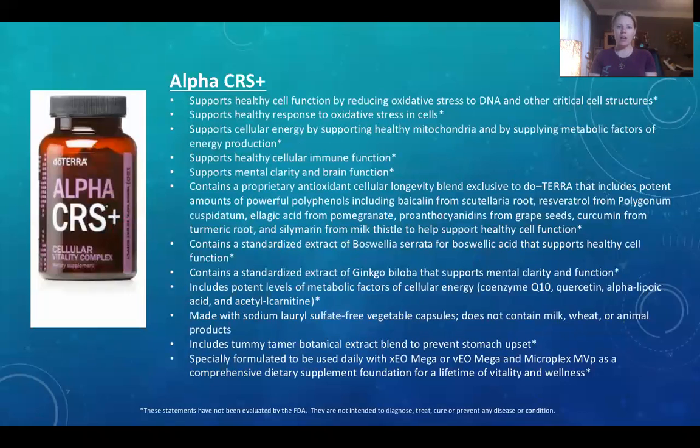It's a cellular vitality complex. This is a massive amount of antioxidant, which is needed to help with oxidative stress in cells. Our bodies are exposed to toxins, we have stress, we have negative emotions, we have an acidic environment because our diet hasn't been great, and so we have this oxidative stress. Antioxidants are kind of like a neutralizer for that stress, and they also help with detoxification. This is vital for cellular immune function. This also helps with clarity and brain function. Who doesn't need more of that? I definitely need that.